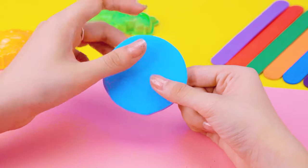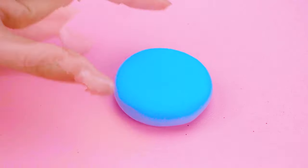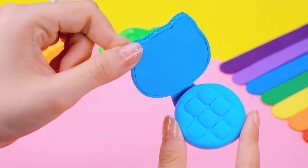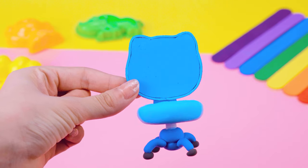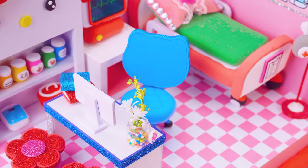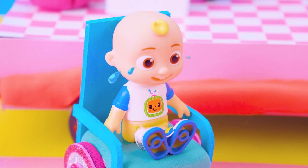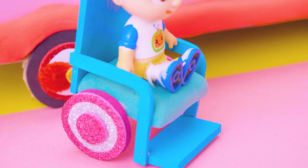Finally! I will make chair for doctor! The Hello Kitty ambulance is completed! I really like this! Help me! Help me! Oh!